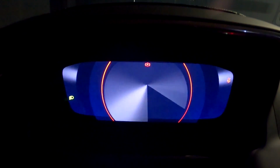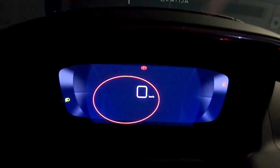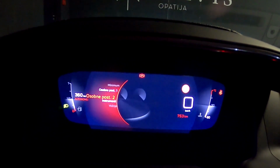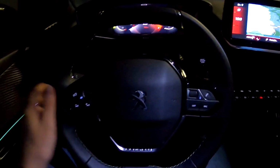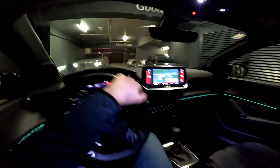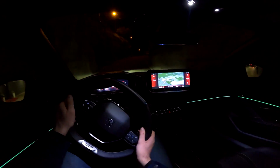You have the minimum view, so of course just your speedometer, for example, for long drives during the night. Let's move on. You do have some personal settings, so basically you choose what you want in here. For example, here I have power, boost and torque. Very cool. You have personal settings number 2, and back to the classic instrument cluster with everything that you need. Now that you've seen this, I think it's time to go for a drive. Okay, let's go for a drive. As you can see, small steering wheel, very nice digital cluster in front of me.